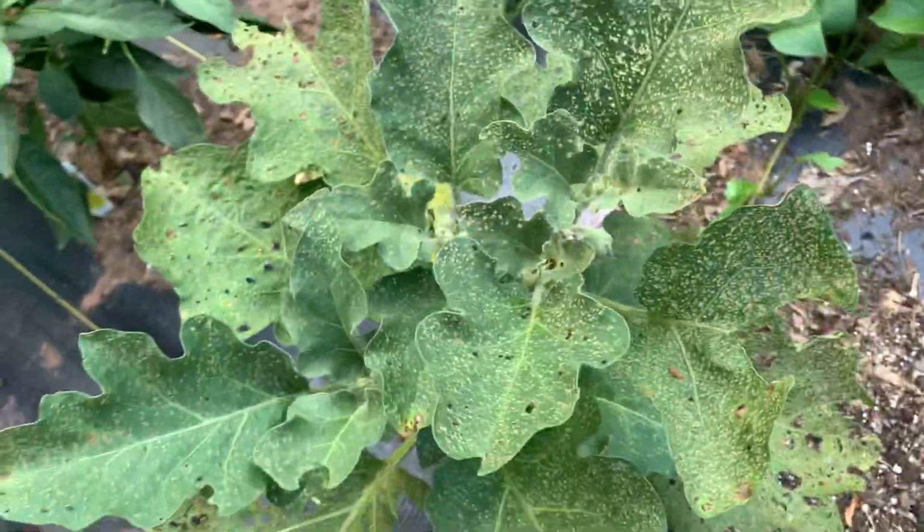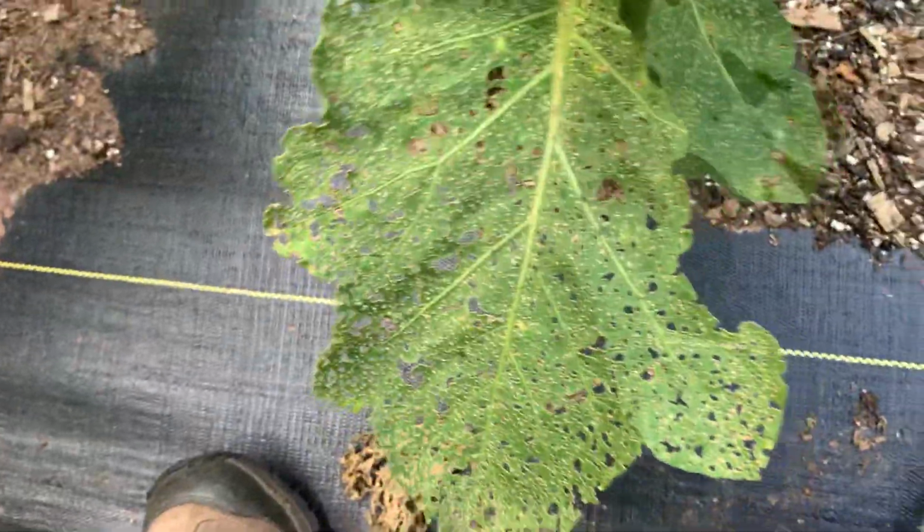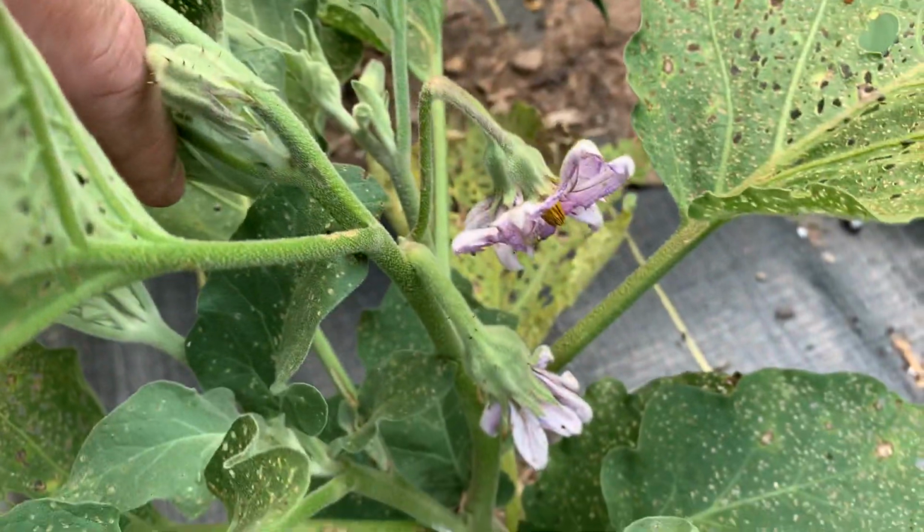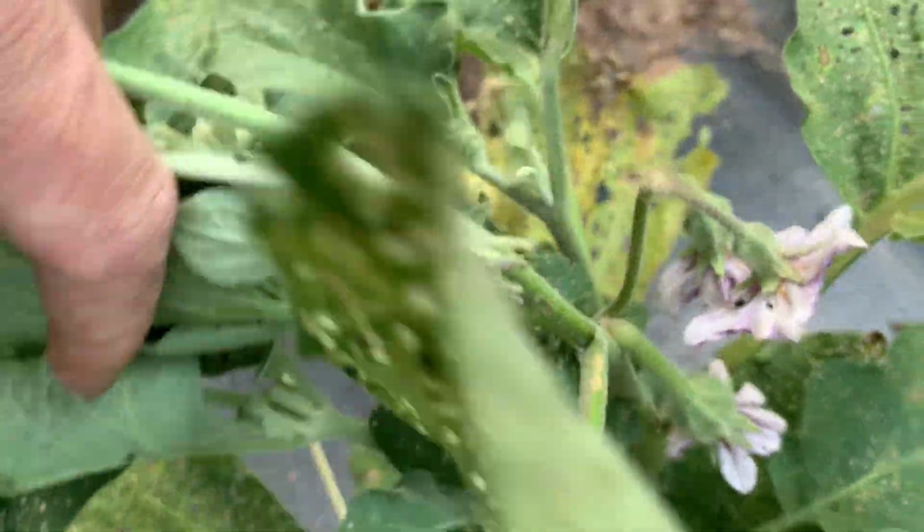We'll see. Here's the eggplant that the bugs eat up. And they are definitely bug eating. It's kind of insane. But they're still growing, which is weird too. And they're actually getting some flowers on them. I don't know if they'll ever produce anything or not. There's only 4 of those plants.